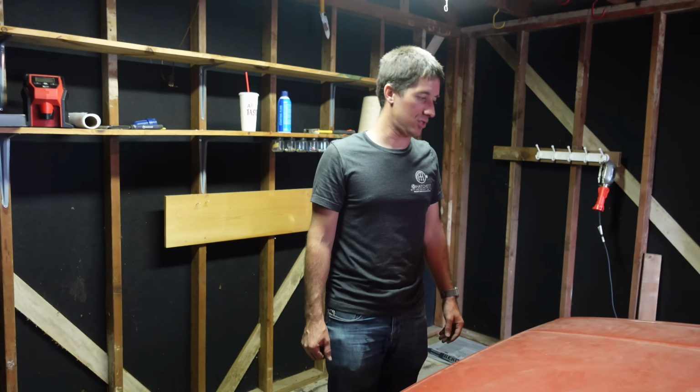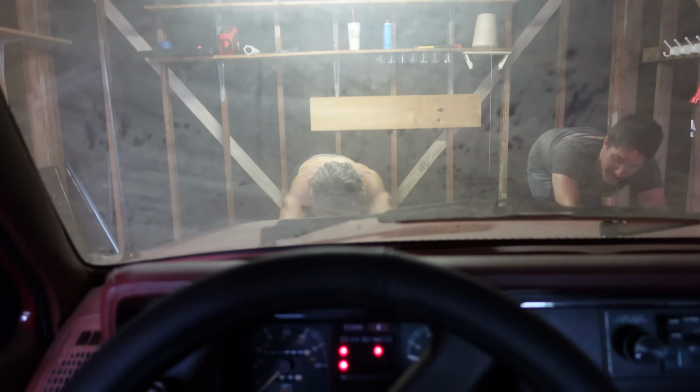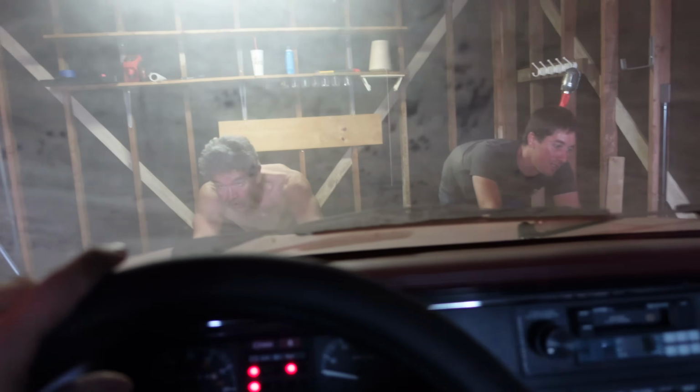You want to drive and I'll push? Yep. Go for it. Why is it stuck? Oh, there you go. Oh wow, I'm spinning. All right, straighten out, Mike. I'm straight. Oh no, I'm not.